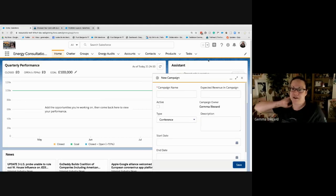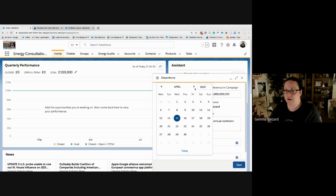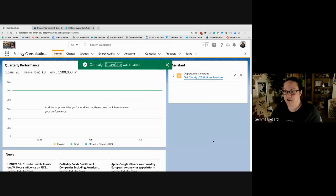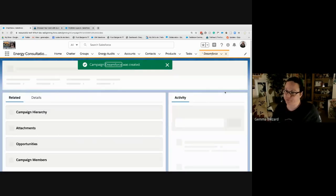And you see how easy it is to just set that up. We could set that up as Dreamforce. Expected revenue, billions. Active means you can add people to it. It is a conference. If those are the right dates, I really am sad. And then we save it. And there we go. It's been done. Been created just like that, very quickly. And we can click on it and we can go and do whatever we want with it after that.